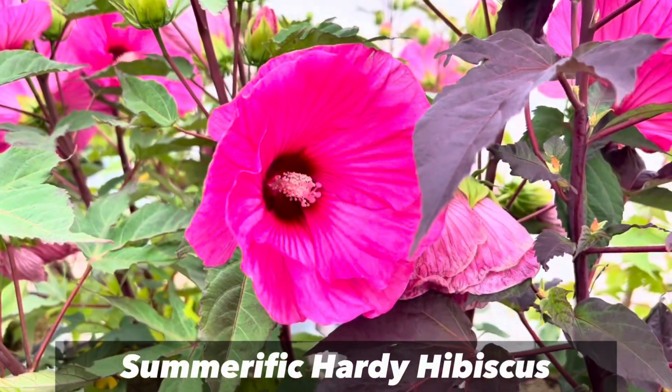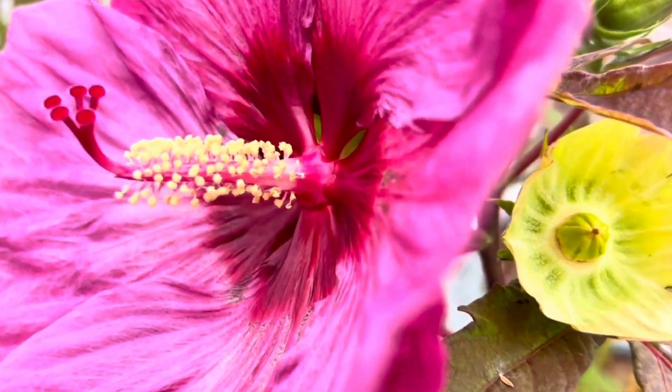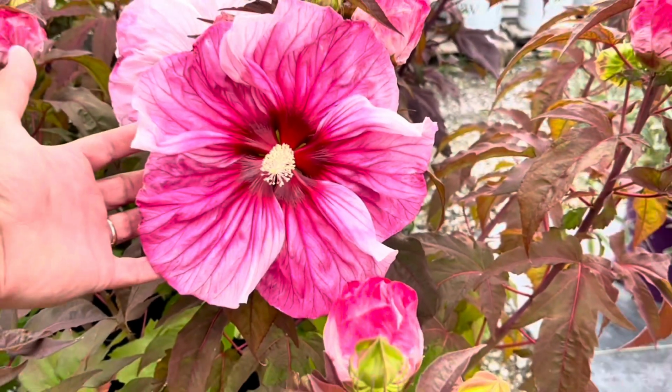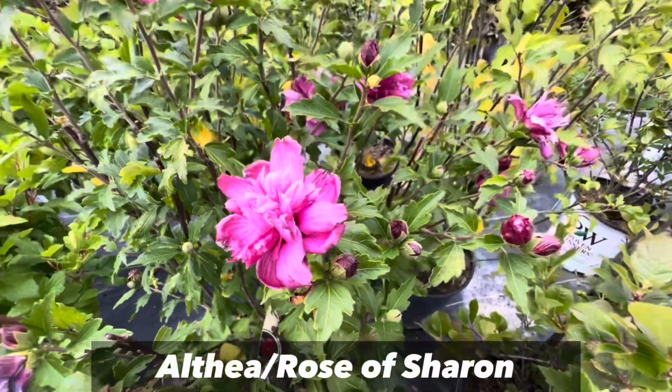They're absolutely gorgeous, and it's hard to believe that a plant that looks this tropical can do well here, but it really does. The flowers are huge and gorgeous. I love that some of the varieties have the dark leaves and other ones have the bright flowers or the spiral type flower colors on them. Absolutely gorgeous. Its cousin, the Althea or Rose of Sharon, is also blooming. That's always a beautiful one.